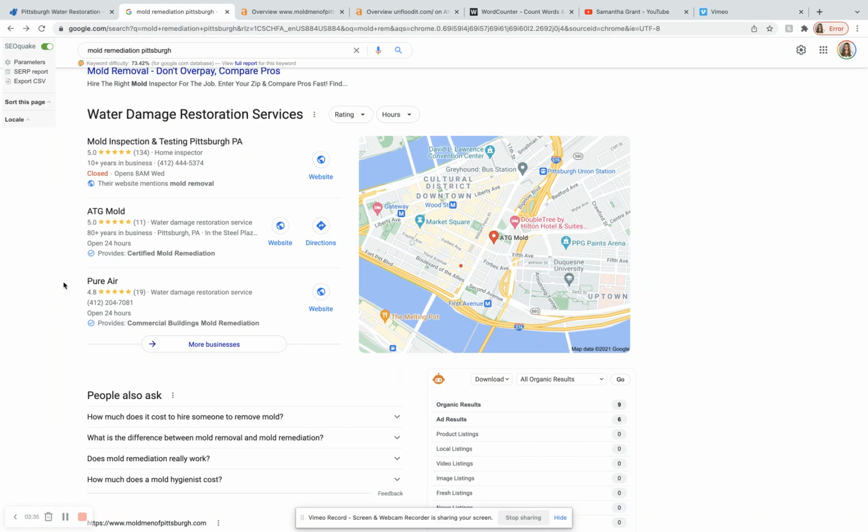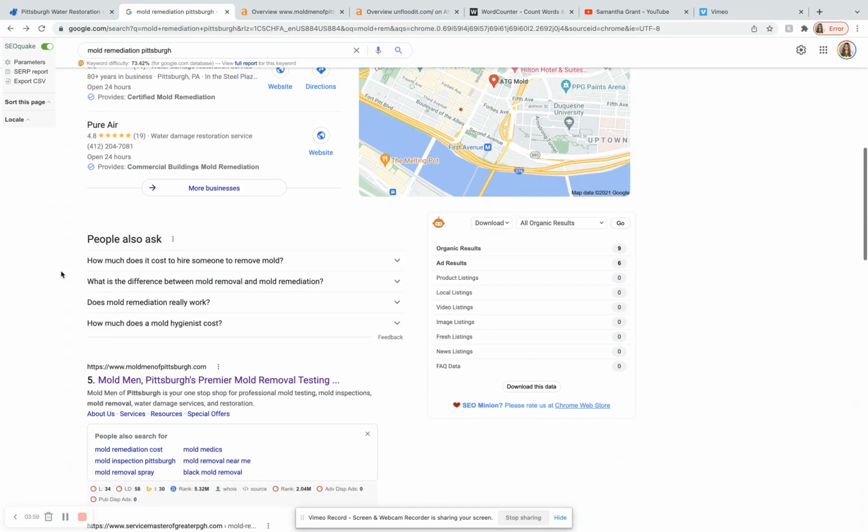And so a citation is just when your business is listed on a local online directory. So think Yelp or think Yellow Pages or Yext. Those are all good examples of highly trusted and highly used directories. So we definitely want to get you on as many of those as we can, and definitely a lot more than these 3 businesses are on right here.